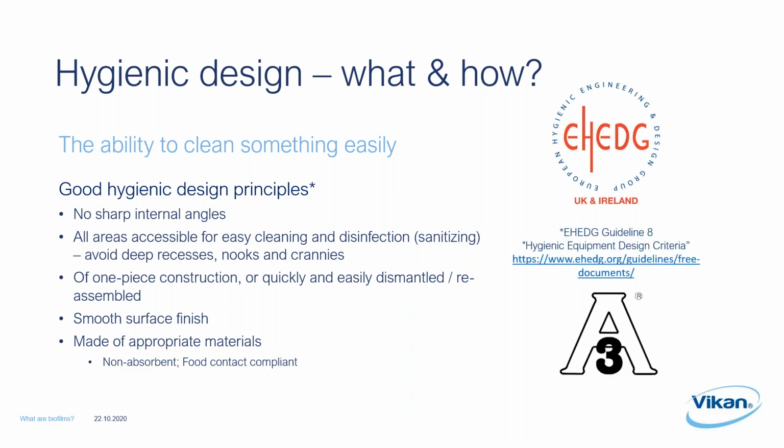Now, these principles are outlined in the EHEDG Guideline 8, which is available for free download from their website. And for any of our American audience, I'm sure that 3A, who are the sister organisation to EHEDG in Europe, will have similar guidelines that you can get access to.